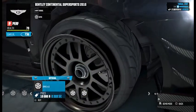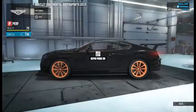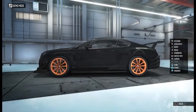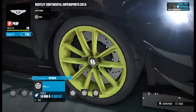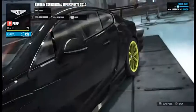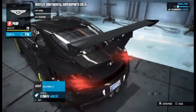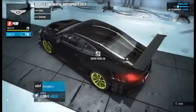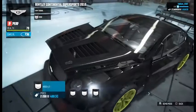What the hell is this? Black and yellow. They do give it some good official rims though, I'm not gonna lie. What the? What were they thinking? You know what though? Say what you will, but this car is gonna be black and yellow. That is a weird carbon fiber thing. What kind of wing do we have? Ooh, but that's getting rid of the carbon fiber though. No, I like the carbon fiber better.